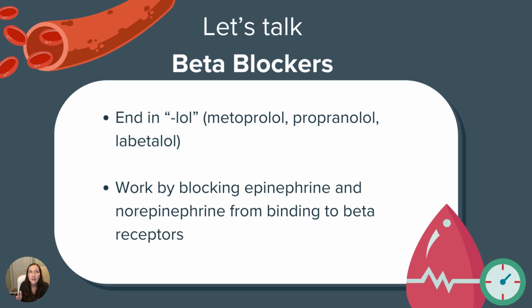So, what is being blocked then with beta blockers? Well, this medication is going to be blocking those beta receptor sites. So, epinephrine and norepinephrine can't bind there. This blocks what we'd call a sympathetic response. And do you remember the other name for that? Fight or flight. So think the opposite of that, and that's what these medications will do to the heart.